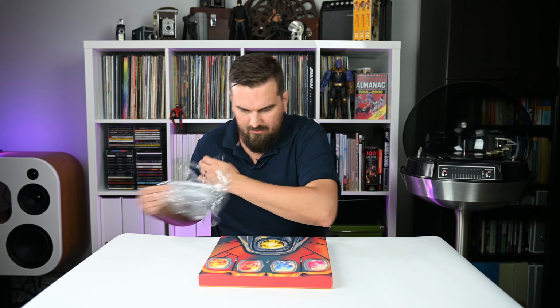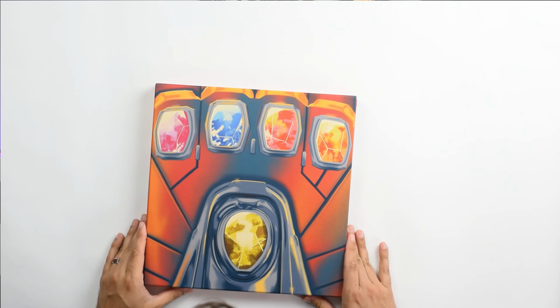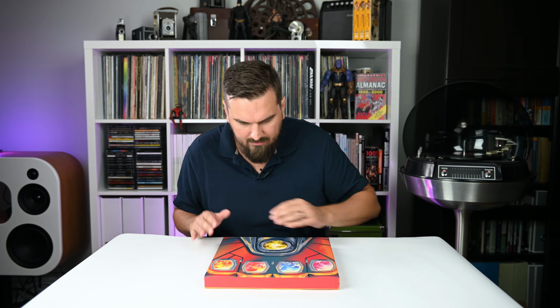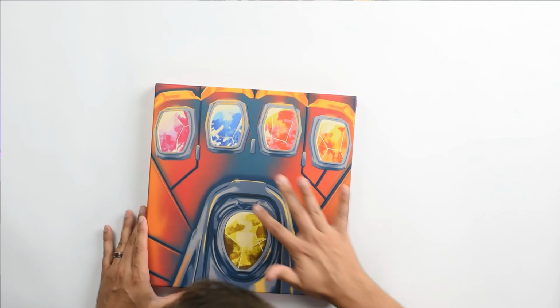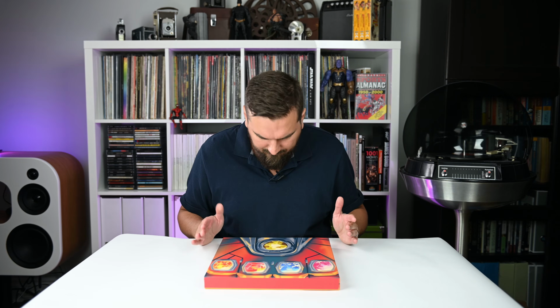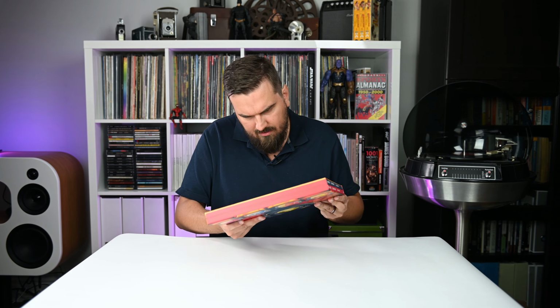Okay. There we are, and it has a nice kind of matte feeling to it. It's not as vibrant as I would expect, but still very nice. I don't know if there's an issue with, there's a little line that goes across here, and I'm not sure if that's the actual artwork itself or just an issue with the printing, but the rest looks pretty good.